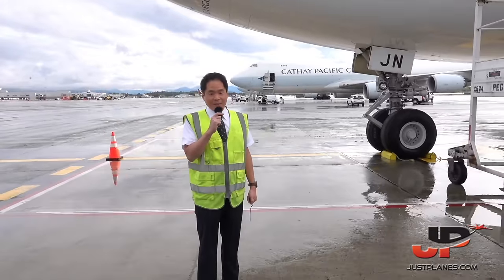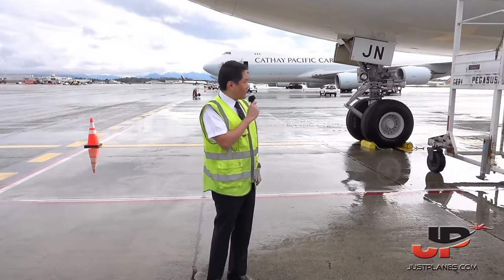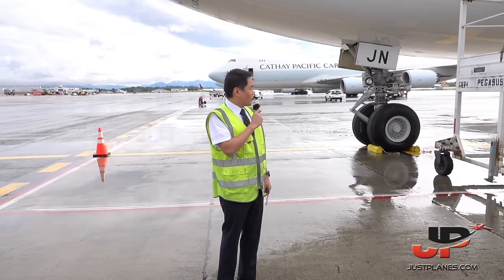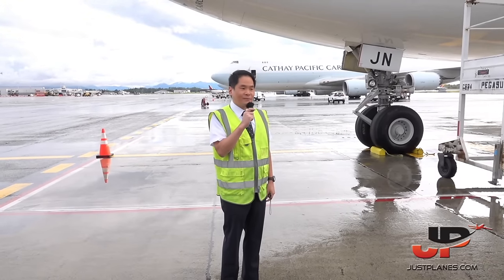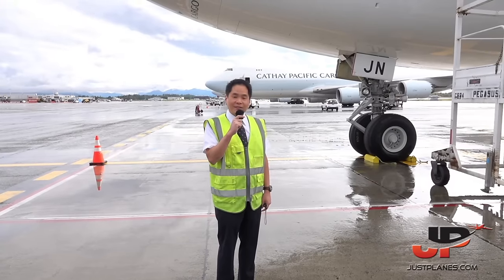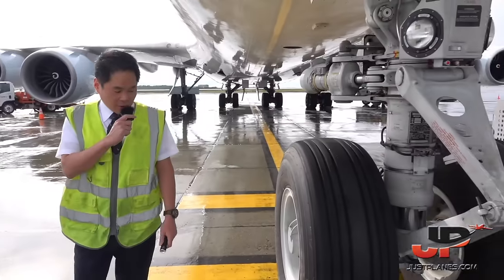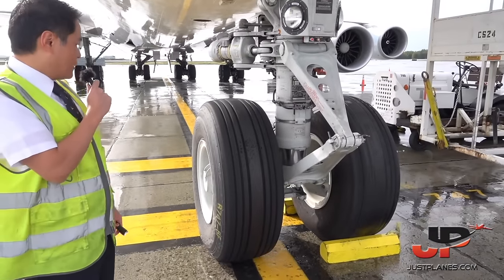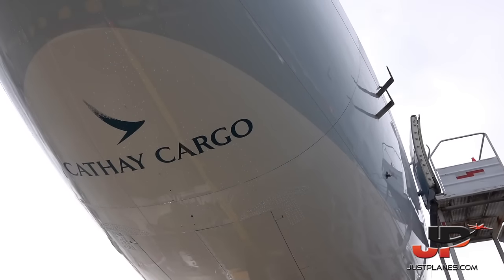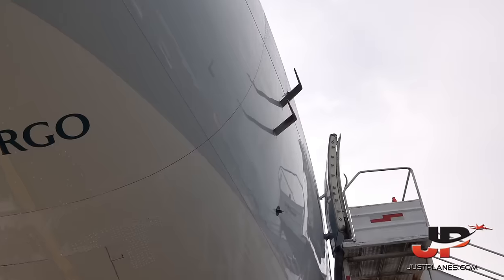So hi, my name is Hon. I'm the relief pilot for this flight. I'm doing the walk around at the moment. What we're looking for is the general condition of the airplane, the wheels and engine, and if there's any ice on top of the wings. Shall we start? We are just trying to see if there's any damage to the wheel. And those are called the pitot static probes on the top, and we just want to see if there's any cover.